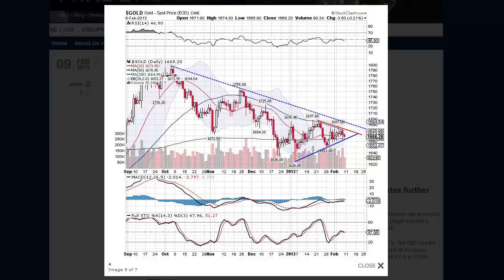Gold price action consolidated further. We had a continuous confirmation of this resistance at the 50-period moving average, which is colored in blue. And also we can draw a falling resistance trend line now, which is colored in red on this chart as well. At the same time, we have a rising support trend line.